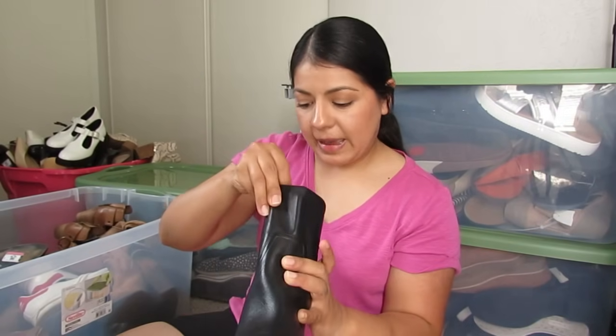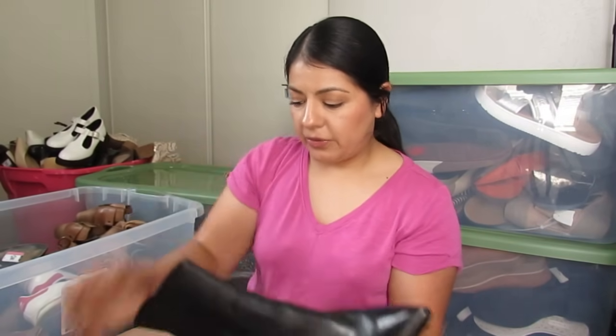Then we have some more pointed toe black boots. These are by the brand Mark Fisher. They are a size 8.5. Excellent condition all over. And these were $4.50. All of these boots basically, or at least a lot of them, I picked them up based on style, but also because these are the kind of things that move for me during the fall.